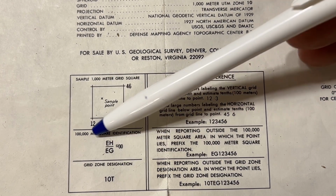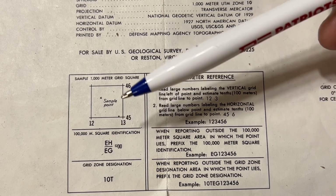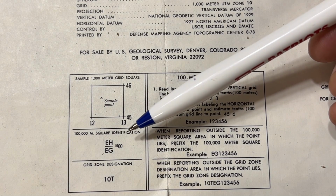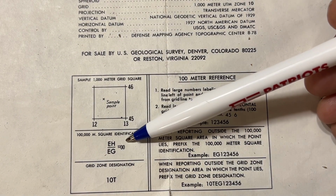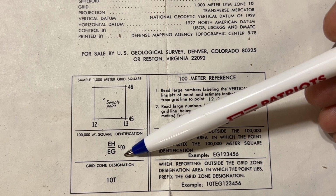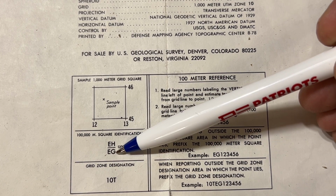And then our square identification. What this means is that these double zeros right here, if we were to have on our north to south of our map, our horizontal grid lines, we have this 0, 0. To the north of that 0, 0 line is going to be Echo Hotel, and to the south of those double zeros is going to be Echo Golf. Very important, because if you are above the double zeros and you call it Echo Golf, you are giving off the wrong location.